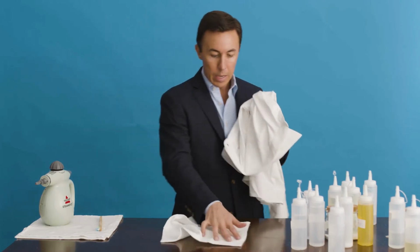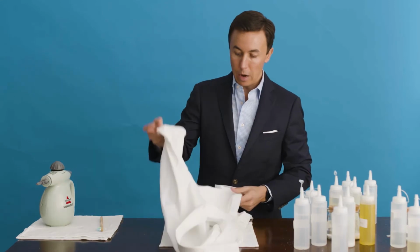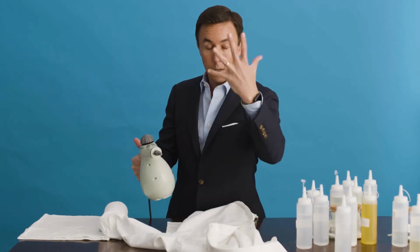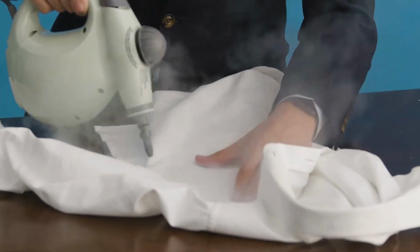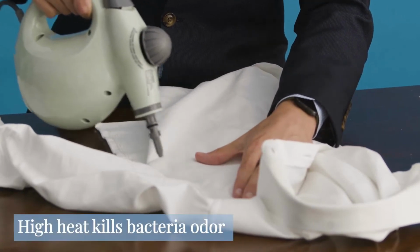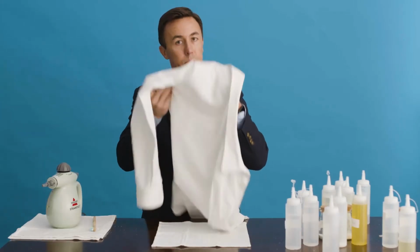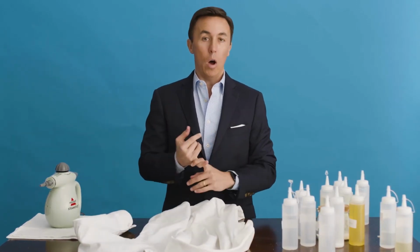So option number 1 is just heat. A simple example is, if you take your average cotton shirt and you put that thing in very hot water. So I'm using a steam gun. This is obviously very hot. It's causing water to evaporate. And you just steam something for usually about 20 to 30 seconds. Different bacteria has different tolerances, but most of the time, 20 to 30 seconds will do it. Smell is gone. So that's option number 1, is just hot water wash.